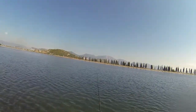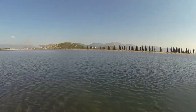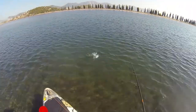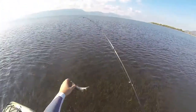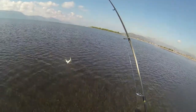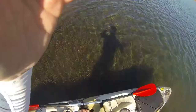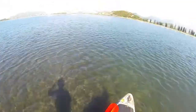So this is usually the place that I can't reach. You know, I see the fish working here, but for me, it's unreachable from the shore. Here we go. Sea bass. First cast. Sea bass, first cast. Rotamino. Oh yeah. Time to release this baby. Okay, go. Here you go.